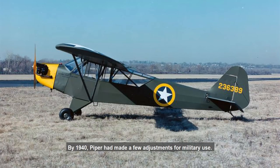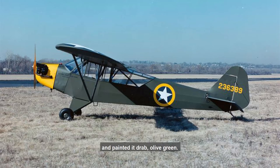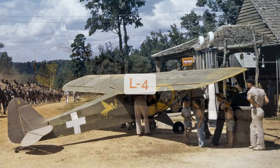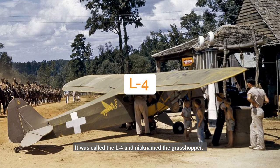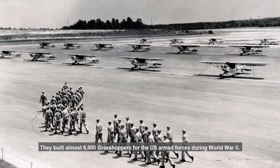By 1940, Piper had made a few adjustments for military use. They added a plexiglass skylight and rear windows to the J-3 for better visibility and painted it drab olive green. It was called the L-4 and nicknamed the Grasshopper. They built almost 6,000 Grasshoppers for the U.S. Armed Forces during World War II.